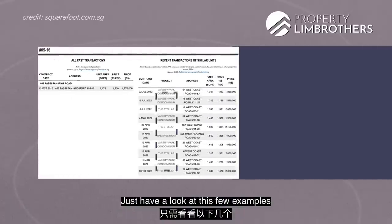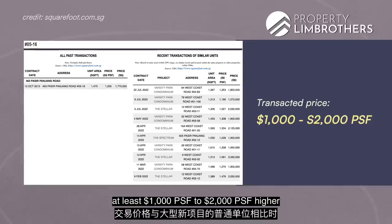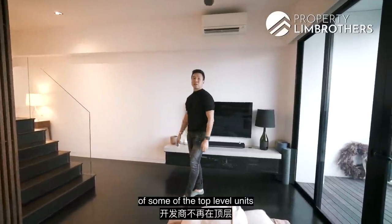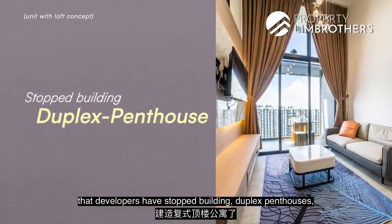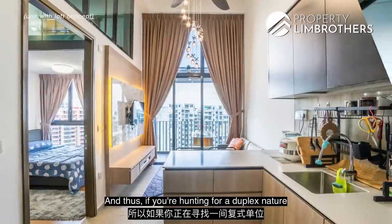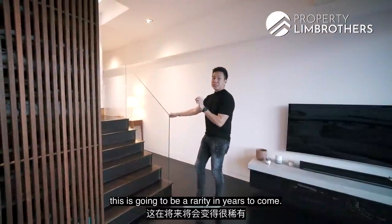Just have a look at these few examples of penthouses being transacted. They're usually transacted at least $1,000 to $2,000 PSF higher than the normal units for some of the big mega launches. But what we notice in terms of the latest trend of some of the top level units is that developers have stopped building duplex penthouses. Most of the time, they're giving that kind of loft concept to the living and dining space, and that's all. And thus, if you're hunting for a duplex with your own internal staircase, this is going to be a rarity in years to come.